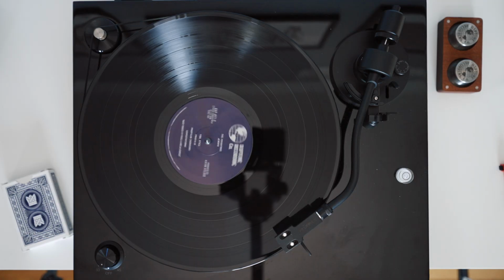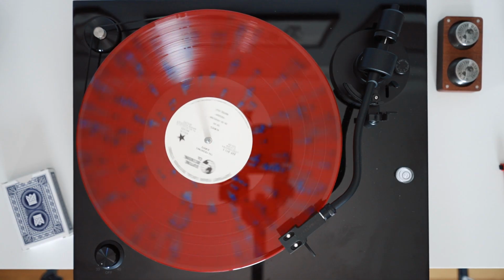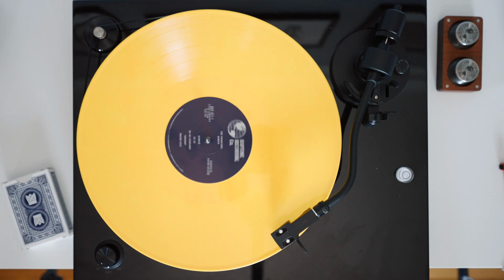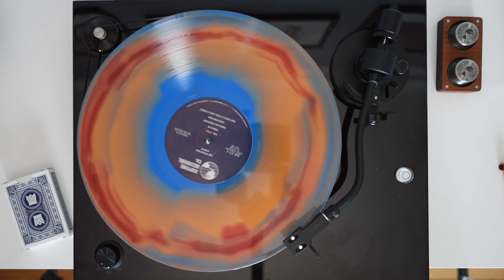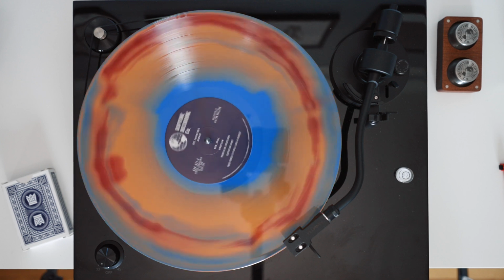You got the standard black vinyl edition. There's also an indie store exclusive red and blue splatter with a white variant label. This is Daptone's Support Your Local Record Store label. And then there's a plaid room exclusive, and I think they're calling this like a yellow sunburst, which is limited to 750 copies. And then my favorite is the Queen's Aurora, which, I mean, just look at this thing, it's amazing. Now this is limited, but I don't know how limited this one is.